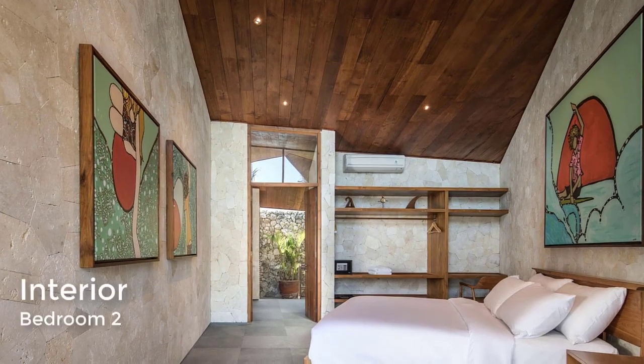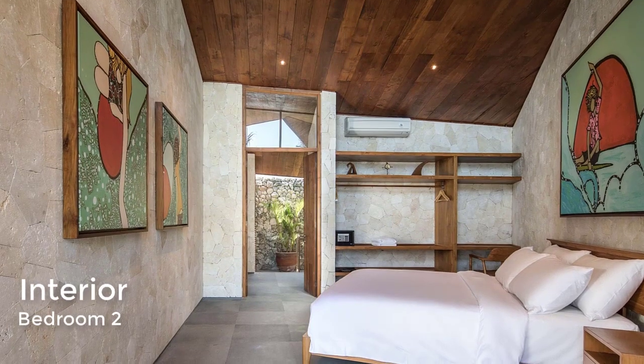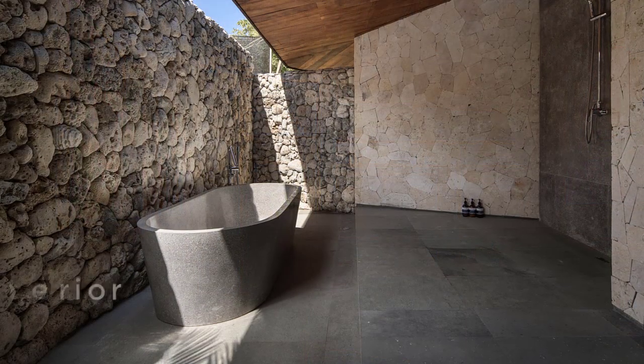The reclaimed teak, which was sourced from Java, covers the underside of the roof, while the locally quarried limestone creates tessellating patterns across the walls of the bedrooms and bathrooms.